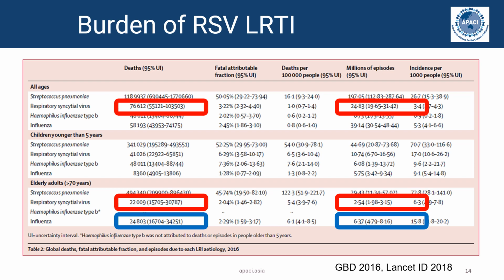Among older adults aged 70 years or older, RSV caused 2.5 million cases of lower respiratory tract infection, which works out to be about 10% of the total RSV cases. However, there were more than 22,000 deaths, which works out to be about 30% of the total deaths, which represents a disproportionate number of deaths. In addition, notice that RSV is a more serious disease than influenza for both children and adults. Specifically in older adults, although the number of RSV-related lower respiratory tract infections was less than half the number of influenza episodes, the total number of deaths due to RSV was comparable to that for influenza.